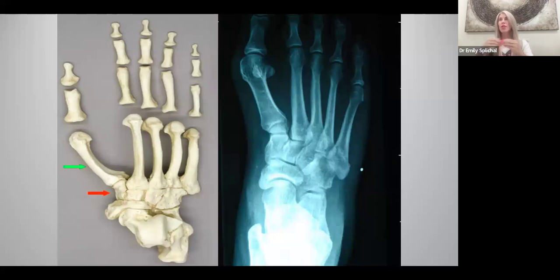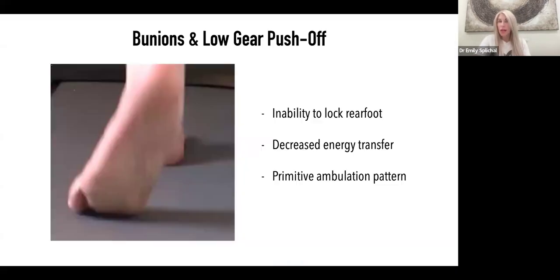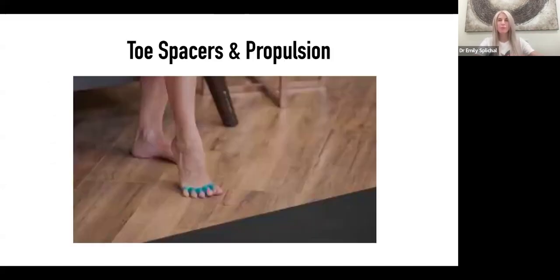So we want to understand that bunions essentially start to break the rigid lever and the ability for us to optimize our gait, right? So we start to push off of the side of our big toe like this. This is called a low gear push off. It is essentially an unlocked foot. It is insufficiently stable. That's the way that I want you to think of it, okay? Decreased energy transfer, energy leaks, okay? There will be stress to the soft tissue, eventually leading to some injury, okay?